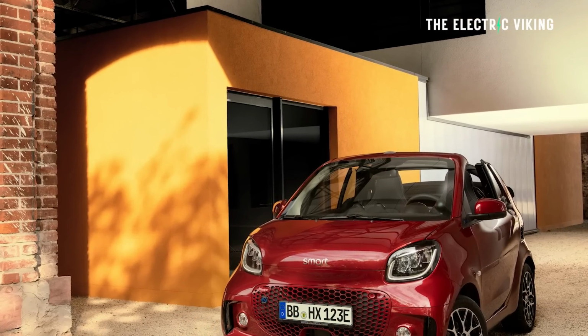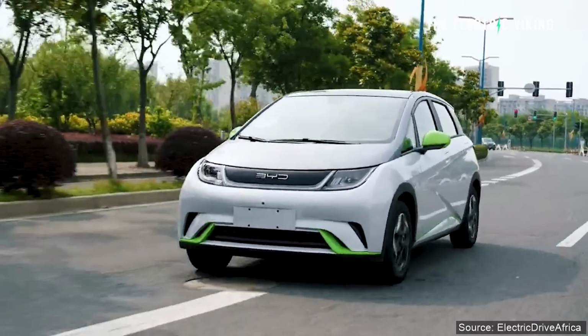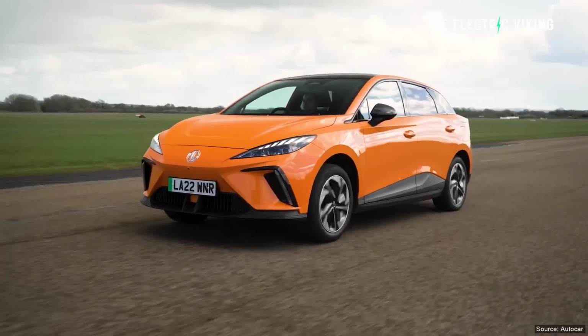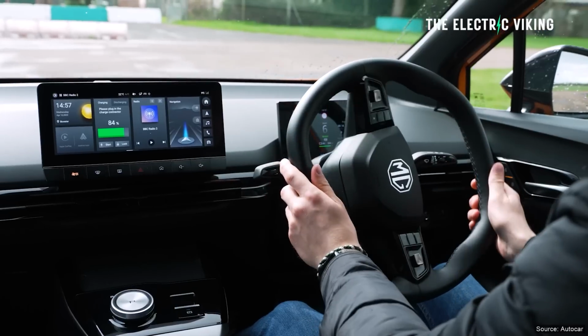Now, keep in mind, there are some other EVs coming as well. BYD Dolphin, that might be cheaper as well. Cheaper version of the MG4 that's coming. So it's going to have some competition.